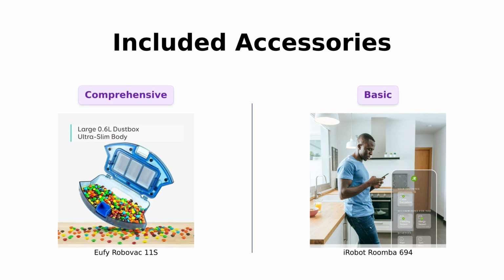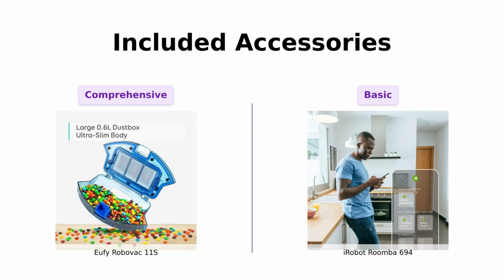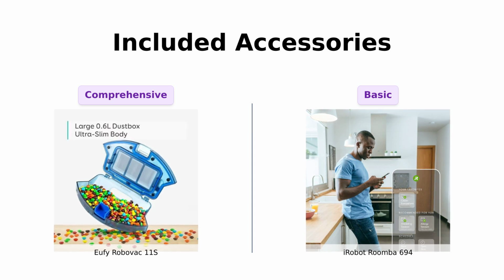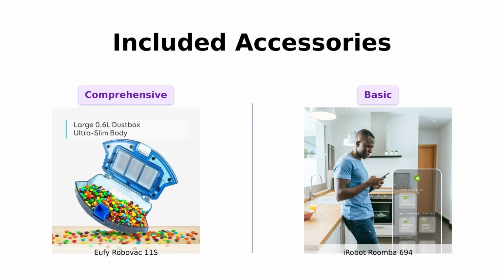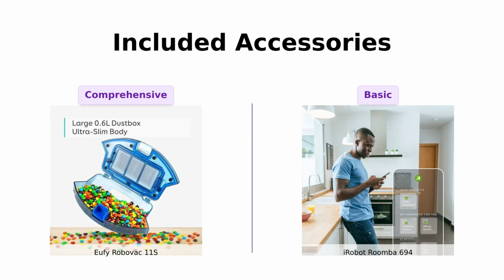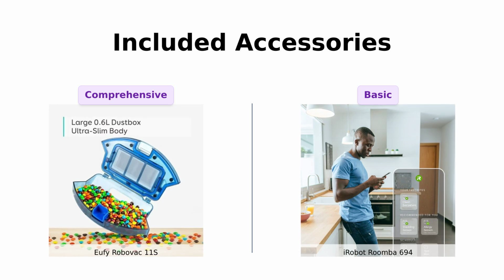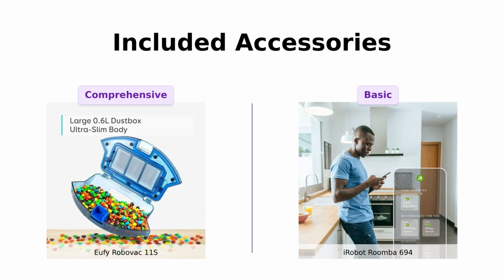Now let's talk accessories. Eufy 11S comes with a remote control, batteries included, charging base, AC power adapter, cleaning tool, side brush, and a user manual. Plus a 12-month warranty. It's like the Swiss Army knife of robo-vacuums. Roomba 694? Well, it's more of a minimalist. It's got the basics, but let's just say it's not winning any accessory beauty pageants. It's like the person who shows up to a potluck with just chips. Come on, Roomba, put in a little effort.